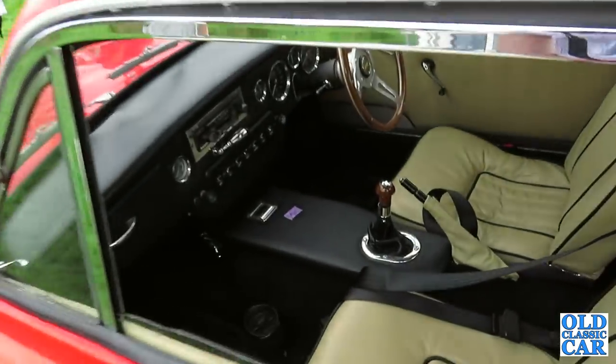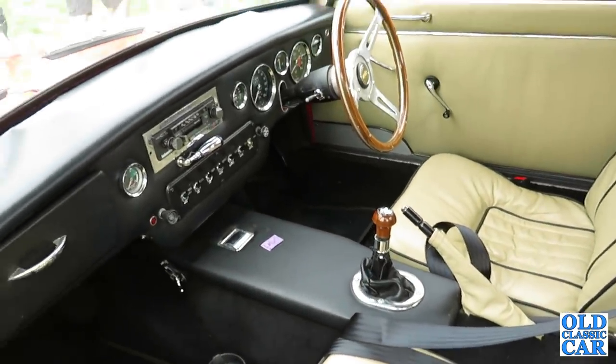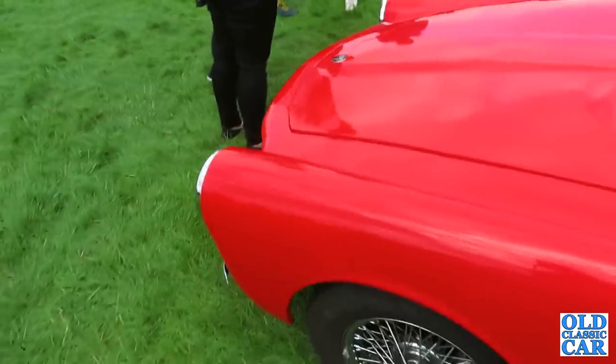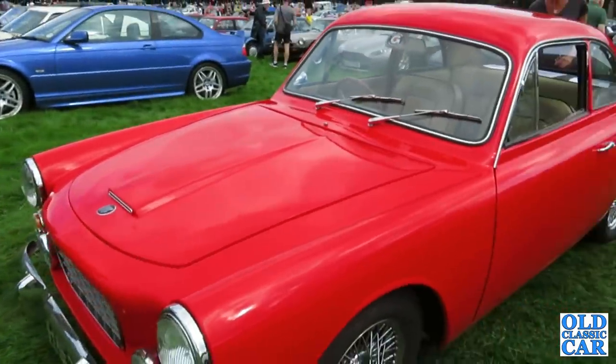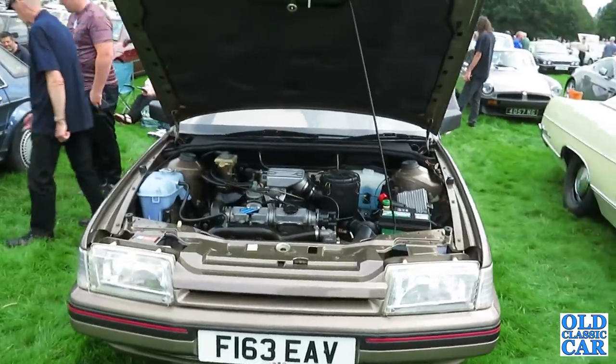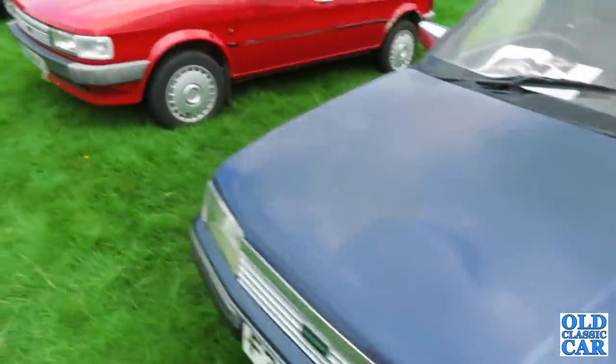Let's have a peek inside. For many years, Gilburn were the only cars ever made in Wales. I think in theory TVR are setting up a plant there, but will it ever happen? I don't know. Bit of Austin Rover goodness here. Montego, and a Maestro.